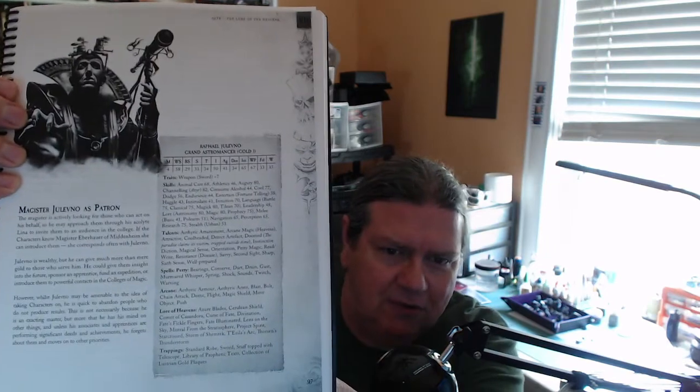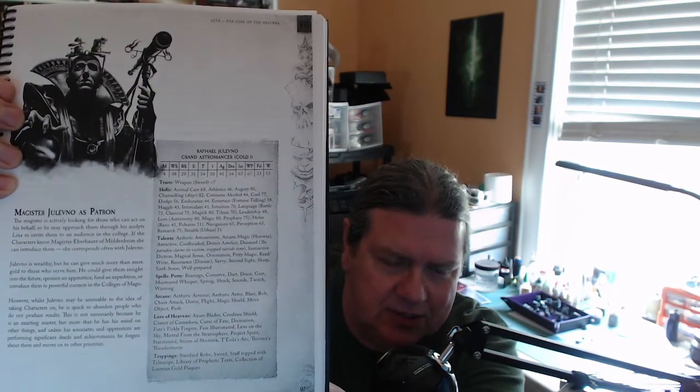Here we go. We got Raphael Olvino, Grand Astromancer, Gold 1. So he's obviously, I think, in his third career. But there you go. There's a nice little write-up on him, and there's his career, his character sheet, basically. So it's basically a book full of NPCs for each of the colleges of magic.